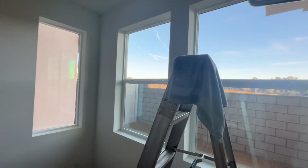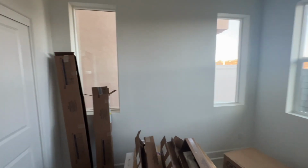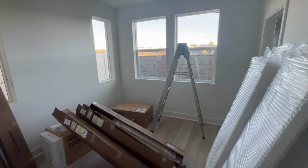But I really love how there's big windows in this room because it brings in a lot of light, even though currently the sun is setting. That is the first room. Then onto the second room.